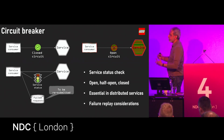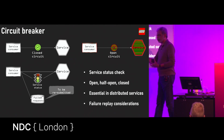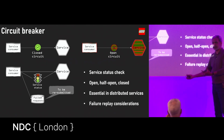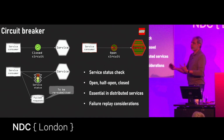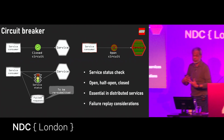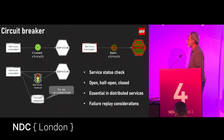In most cases, when you send requests to a different service or a third party, if they are down, you need to resend all those things, right? So you need to take care of how to keep hold of those failed requests so you can replay them. That's probably the hardest part here.